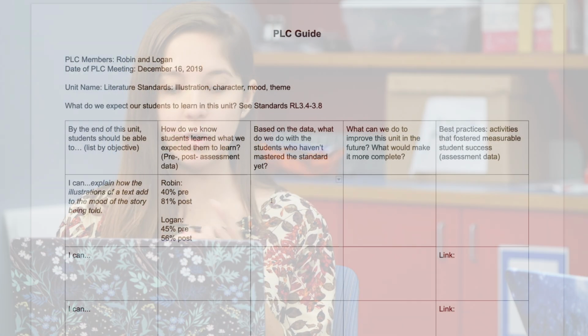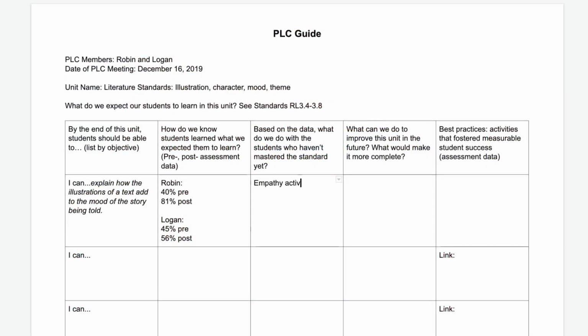So here's what the turning point was for my students. For one lesson, I had them imagine the expressions of the characters if their faces weren't visible. Then I asked them to explain why they would have those facial expressions, so that got us talking about mood. You were getting them to empathize by looking at the illustrations alongside the narrative.